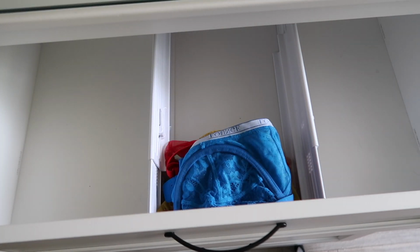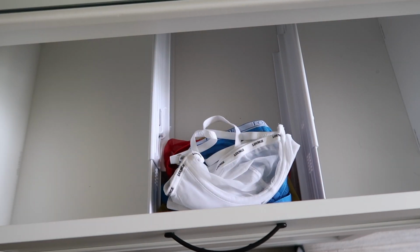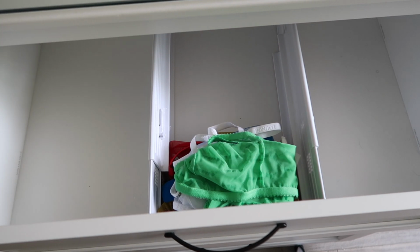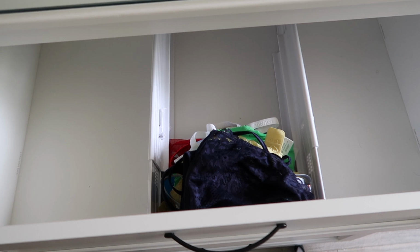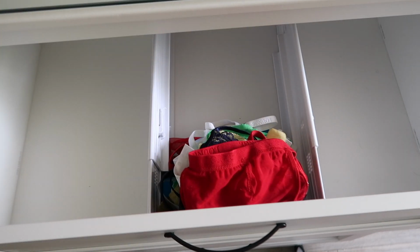You can really divide the drawers any way you want to. They actually stretch pretty far. So yeah, I really like these. I did stack 2 on top of each other so that they could be tall enough for the drawers, because these drawers are actually pretty deep. So that's another thing I love about this dresser.